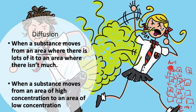So how does that relate to your breathing? Well, it explains a process called diffusion. Diffusion is when a substance moves from a place where there's loads of it to a place where there isn't much of it. Or, to put it in more scientific language, when a substance moves from an area of high concentration, meaning where there's lots of that substance, so in the area where the fart was released, we'll say, to an area of low concentration, meaning to a place where there isn't much of it. So all the way out here, all around the class, to offend everybody in the class. So that's what diffusion means.